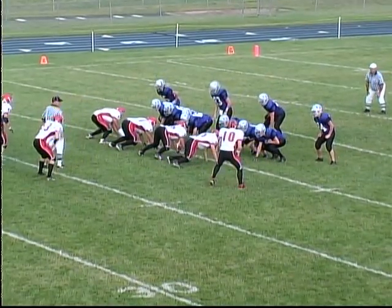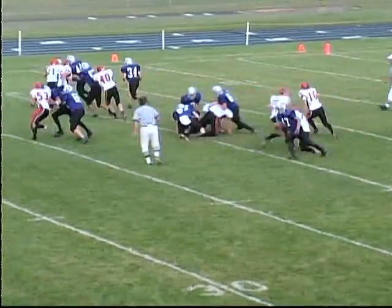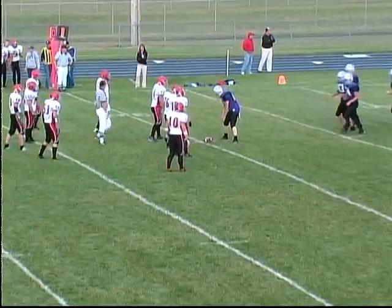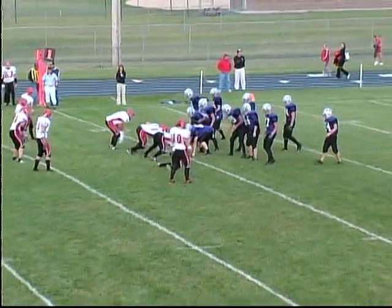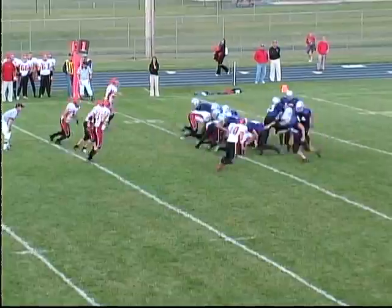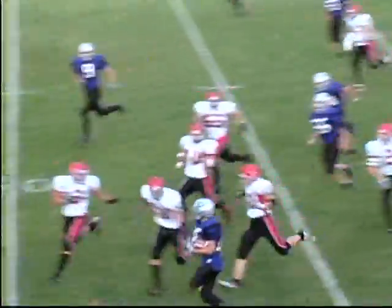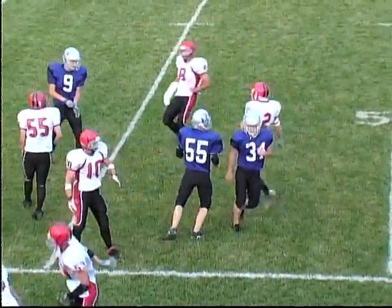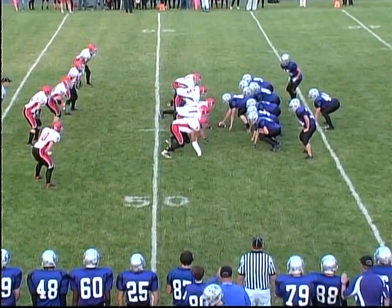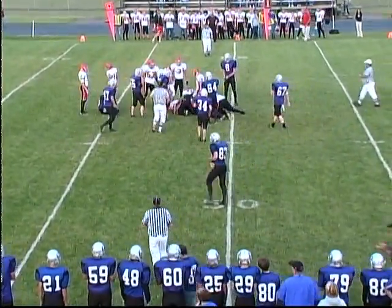Bottom of the league, the Pirates on a quarterback. Straight 4-4. And yellow on the end. Okay, now they have 8 down there. Inside hand up to Bertelson ahead for ball 4.